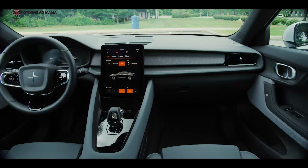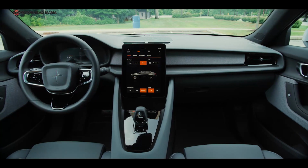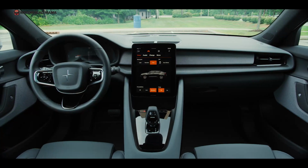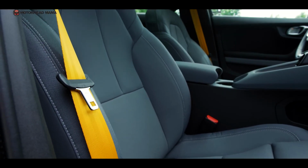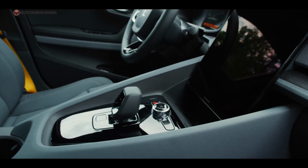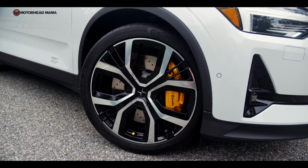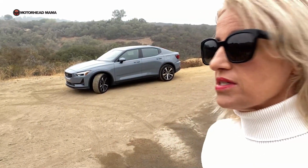There are a few upgrades that you can select for this. There's a performance pack, which is $5,000. You can also go from the fully vegan interior to the Napa leather interior, which is an extra $4,000. You can also get 20-inch alloy wheels for an extra $1,200, and you can get a few groovy metallic colors for $1,200 as well. This, of course, is the matte gray, which is gorgeous.